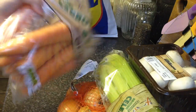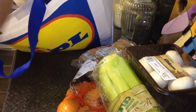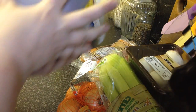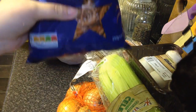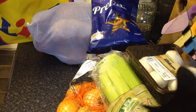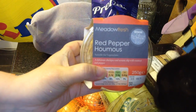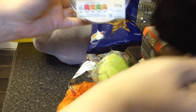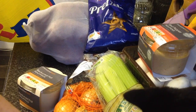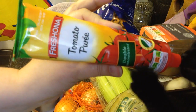Carrots, these are 55. Little ones for 85. Sweet potatoes, loads of them, and they were 3.50 for all those. Pretzels, they were out the way, £1.09. Red pepper hummus, that was 99. Regular reduced fat hummus, £0.82. Then some tomato puree for 37p.